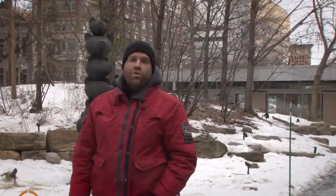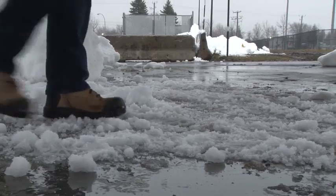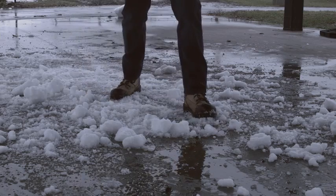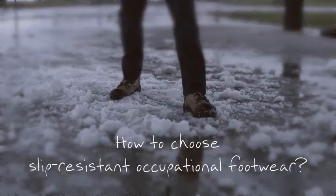Choosing work boots and shoes that have a good slip resistance is not a simple exercise, especially when work surfaces cannot be controlled, such as outdoors, where there can be snow, ice, soil, and wet surfaces. No shoes or boots can be slip resistant in every situation, and none can provide protection against every risk.